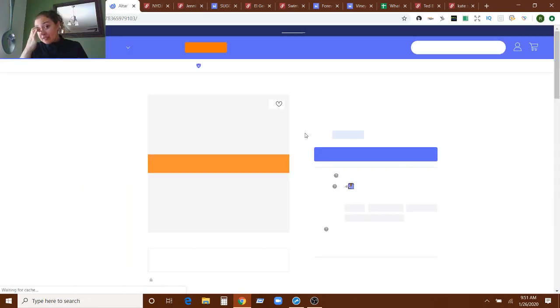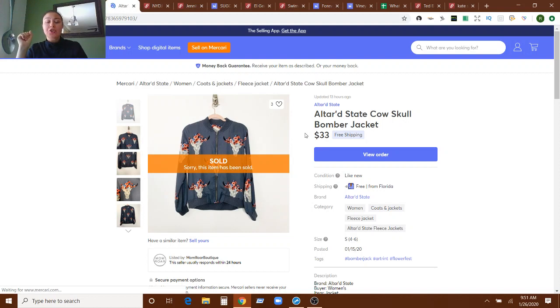Next up is a Mercari sale. This is an Altered State, and it's like a cow or bull skull bomber jacket.